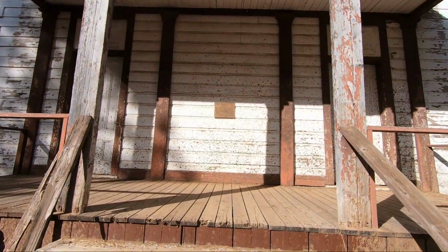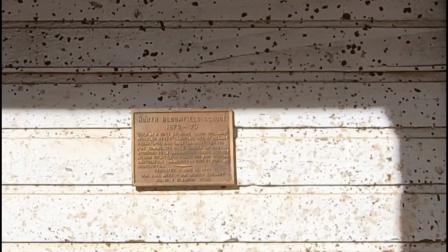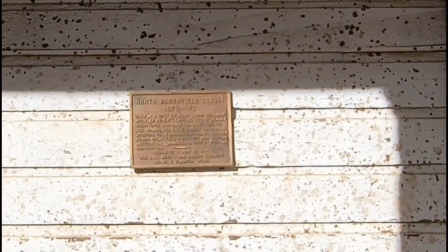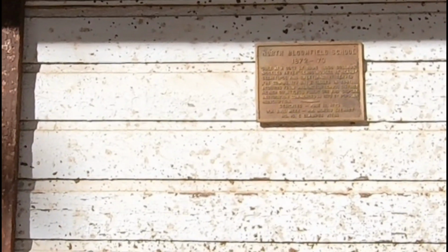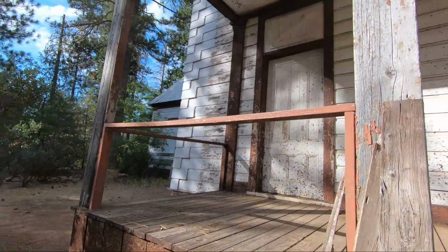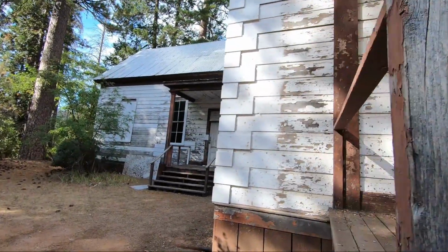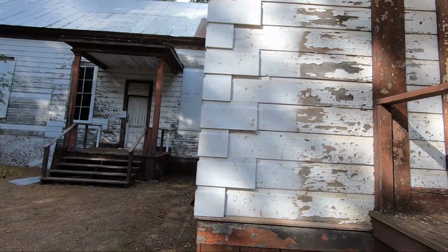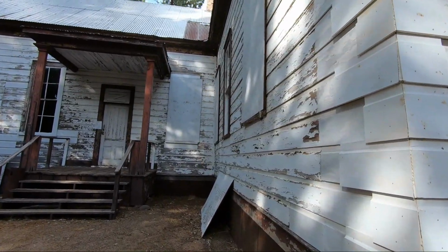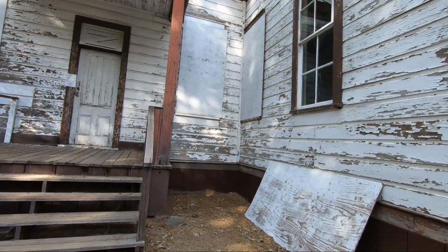It says North Bloomfield School, 1872 to 79. And it says it was built at the cost of about $3,000. I appreciate they give us dollar amounts. How much would that be back then? I don't know. It has a paper on it. Let me take a look.